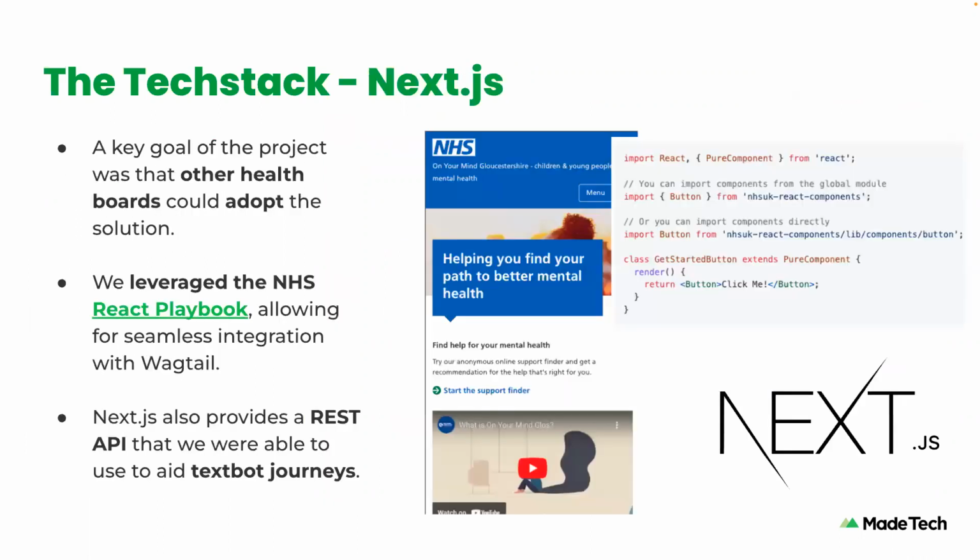So if we can move on to the next slide, brilliant, thank you very much. So next I'm going to talk about Next.js. Now this was what we used to build the front end of the application, the UI. As I previously mentioned, we wanted the headless CMS, so we also wanted to be able to have the UI which is prepared to handle that.